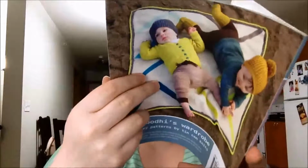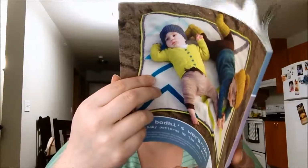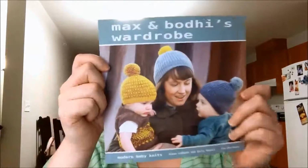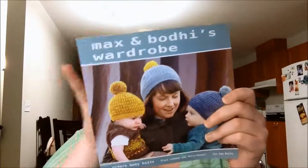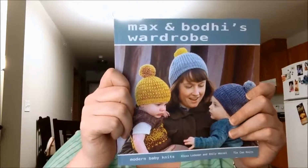When I received all the patterns for this book digitally, I was disappointed that I bought it. If I had seen all the patterns before buying it, I probably wouldn't have bought the paper copy especially, but I probably would not have bought the digital copy either, simply because I don't think I'm going to knit anything out of it.